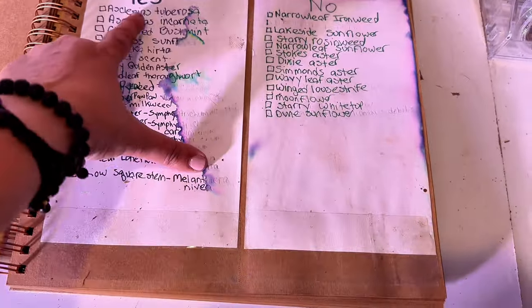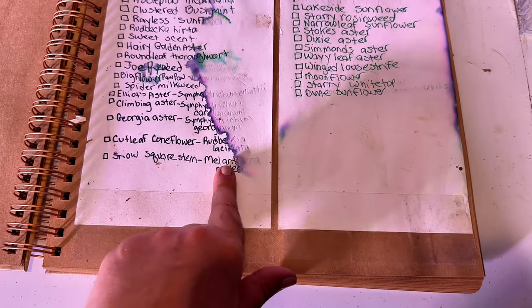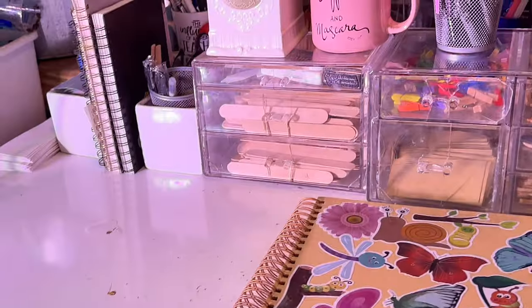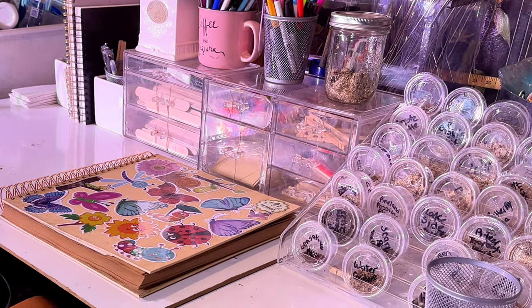Cold stratification, yes or no, it got wet, but I went in and rewrote what I needed to, and I can still read it. That's what matters. So anyway, I just put some fun little stickers on the front, and there we go. Workspace ready.